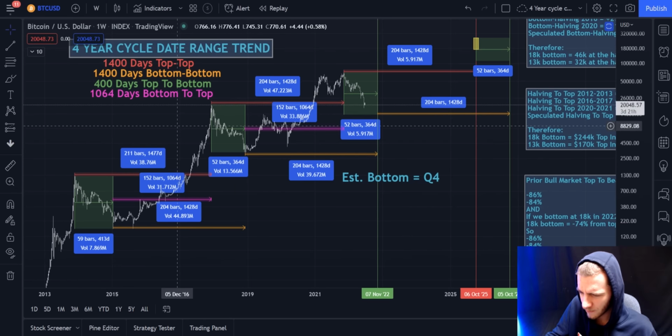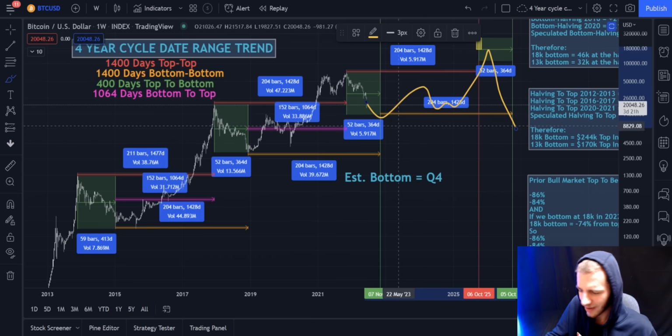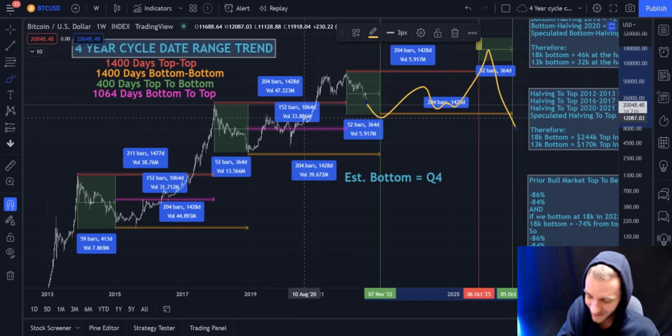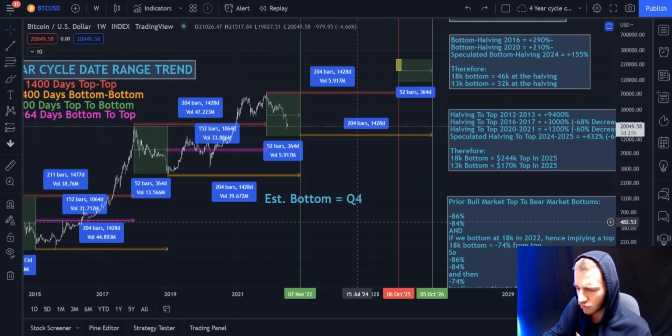Zooming out on the chart, that is what it would look like. It would look something like this, right? And then a bear market bottom. That's a very rough drawing, all right? But that's essentially what we're looking at there, right? Top in 2025 October, bottom in 2026 October, as per the 4-year cycle trend in date ranges.